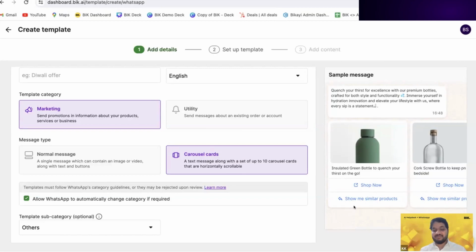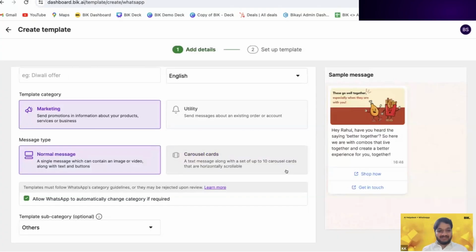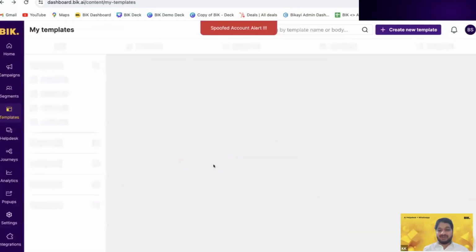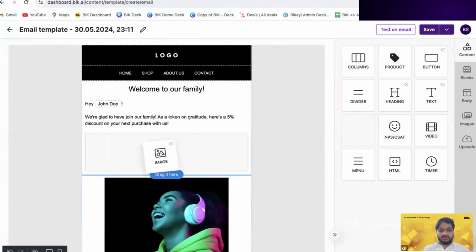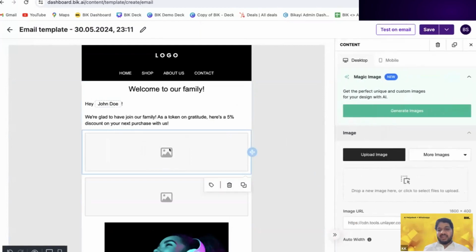It's a very conversational flow, and it's going to be a two-way conversation for your customer, so the customer also enjoys it. And any kind of normal message you want to send, you would be able to do that also. Same way, we have a very strong email template builder as well. You get a lot of AI features when it comes to creating any kind of template over email. If I want to add any kind of image, I can do the drag and drop here, and then I can generate AI-based images simply from here.